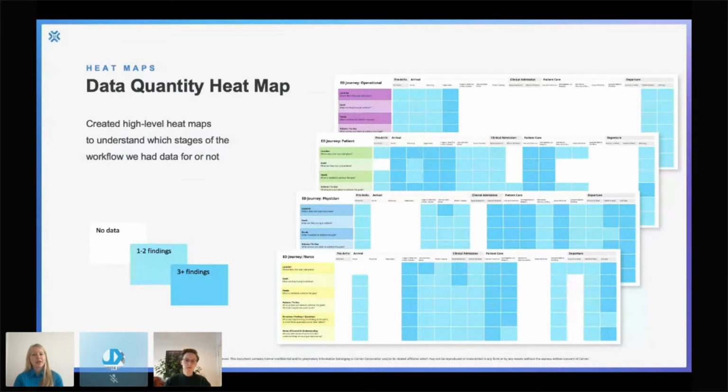So here is this journey map heat map hybrid, which helps us see which stages of the workflow we had data documented for or not. We used 3 thresholds and encoded shades of blue to indicate where we had more data. We didn't add color to any cells if there was no data. If we had 1 or 2 findings for a cell, we shaded it light blue, and if we had 3 or more, we shaded it with a darker blue.